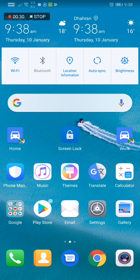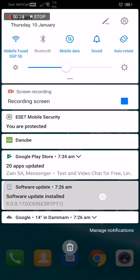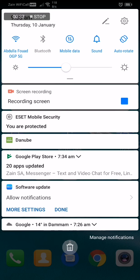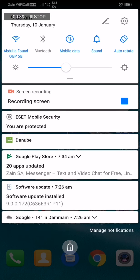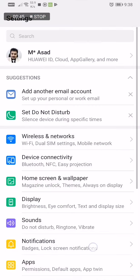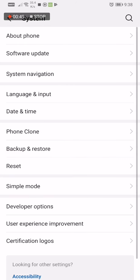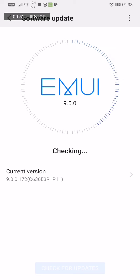What happened this morning is, when I woke up, I received a software update from Huawei. As you can see here, I installed the software update, which is 9.0.0.172. Just click on your settings to update the software, then go to System, then click Software update. Make sure your mobile is connected to Wi-Fi or any other network in order to download the software update and install it.